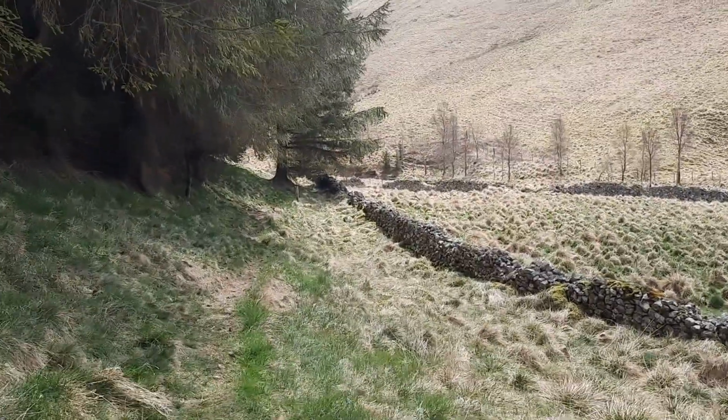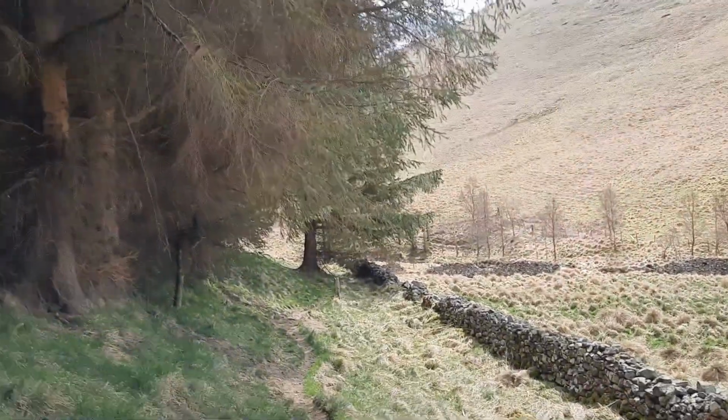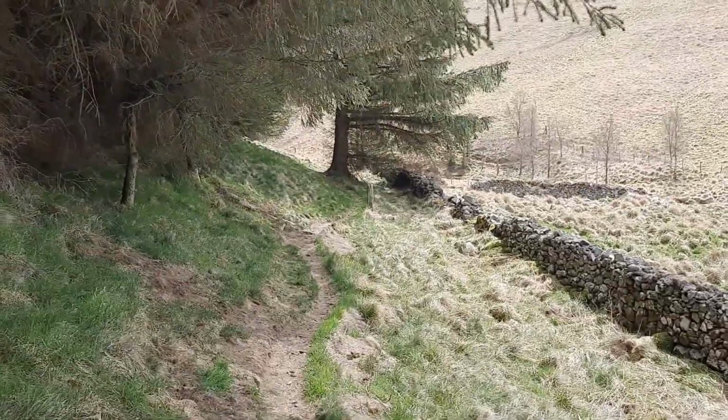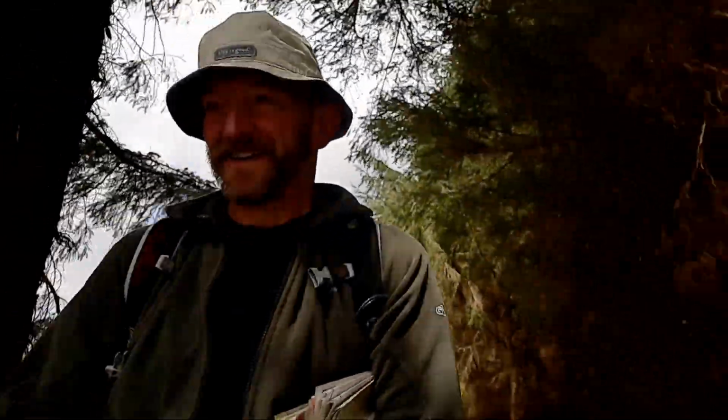This is a nice little route, this. Just getting deeper into the valley. Get a little bit of shade from these trees. Great to be out again. Absolutely fantastic. Wow, look at that sky, John. Absolutely amazing, isn't it? Not a bad way to spend a Saturday, that's for sure.